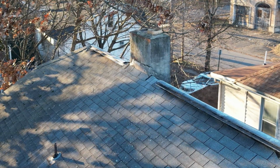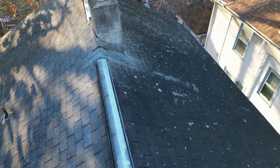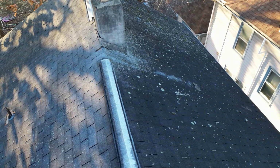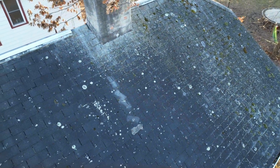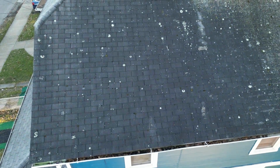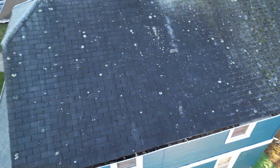As we move on to the chimney, you can see there's some issues here. It's cracked and there is no flashing on it. So that would definitely need to be addressed. There's quite a bit of moss growing on this side of the house, but that's not a big deal. There's companies that you can hire to come take care of that, or there's chemicals you can actually put onto it, take care of it yourself.